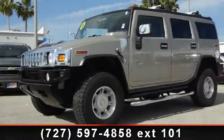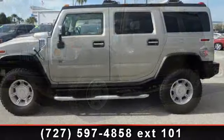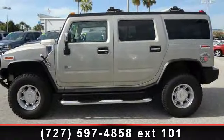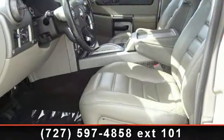Presenting the 2004 Hummer H2. If you are looking for an automobile with great features, look no further. This vehicle comes with a reliable 8-cylinder engine, connected to a smooth shifting automatic transmission.